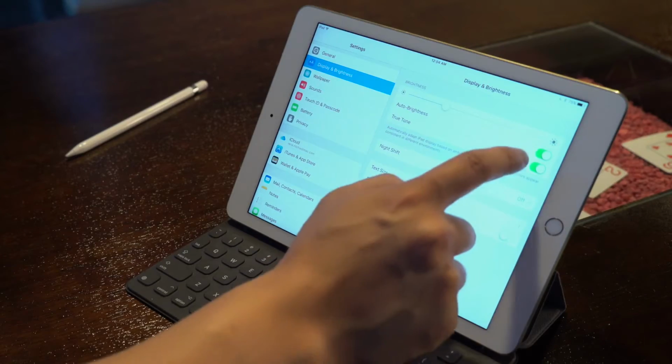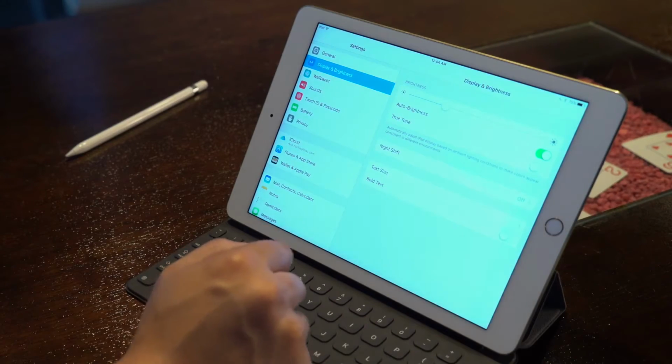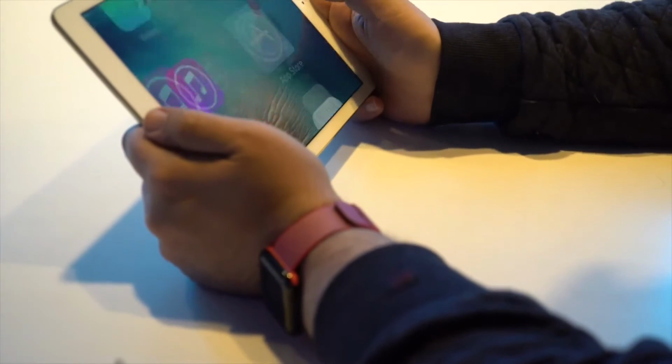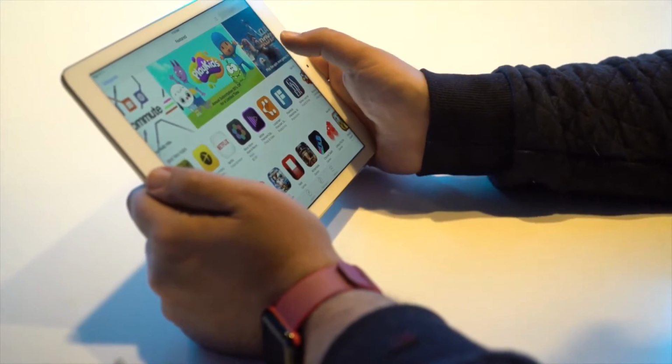What's especially clever though is the new True Tone system. It uses 2 ambient light sensors with 4 channels each to detect the conditions around you and change your iPad's display to match white for whatever those conditions might be.